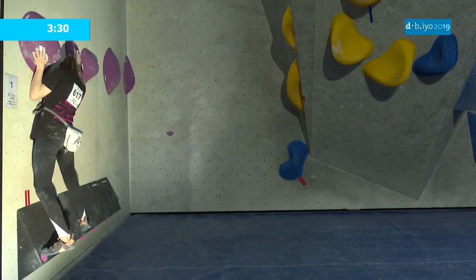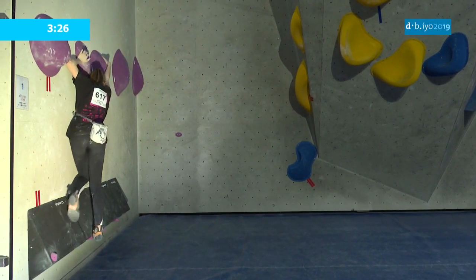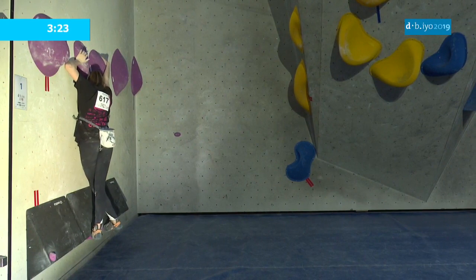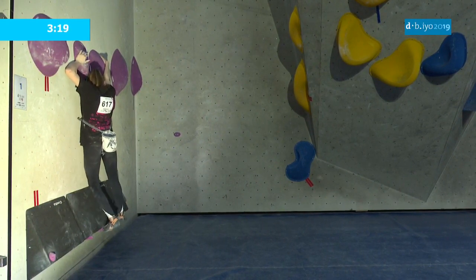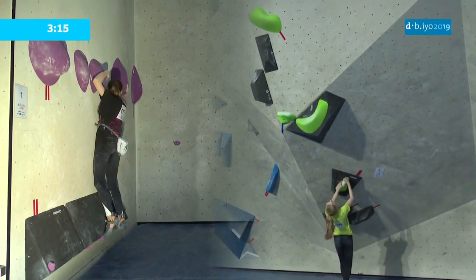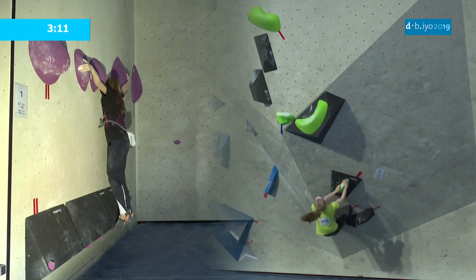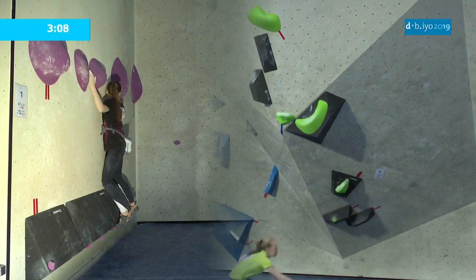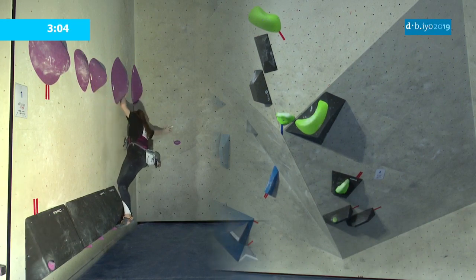Meanwhile, we see Erin McNeese. She's really... The first few moves, she does so easily. And now we can also see the dyno boulder. She needs a bit more height for this one.